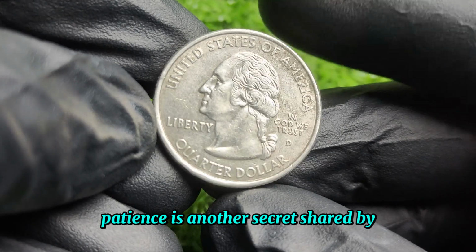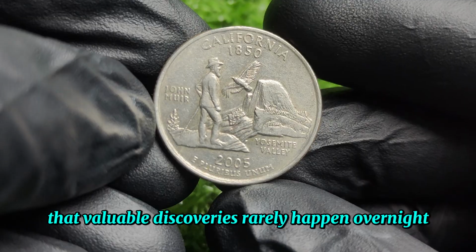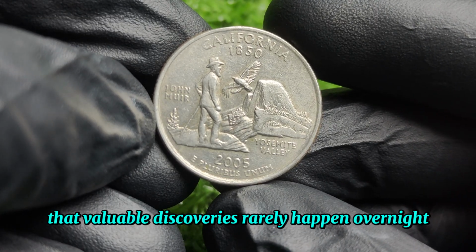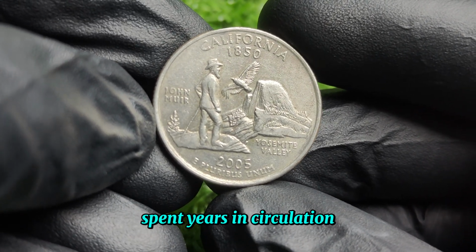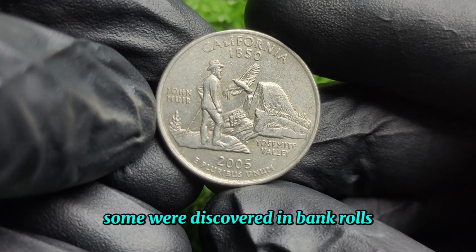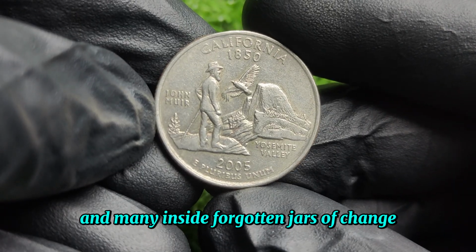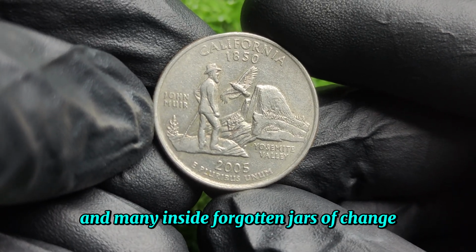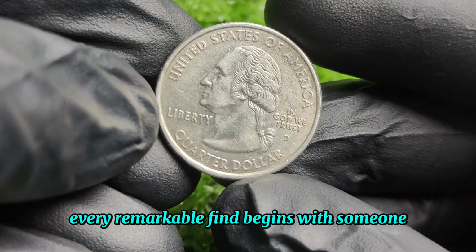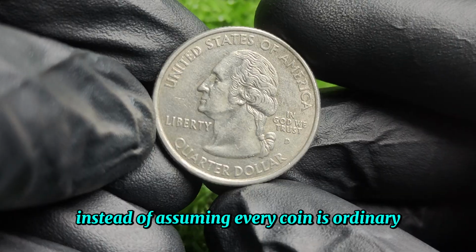Patience is another secret shared by successful numismatists. They understand that valuable discoveries rarely happen overnight. Many famous error coins spent years in circulation before someone recognized their importance. Some were discovered in bank rolls, others in inherited collections, and many inside forgotten jars of change. Every remarkable find begins with someone deciding to look instead of assuming every coin is ordinary.